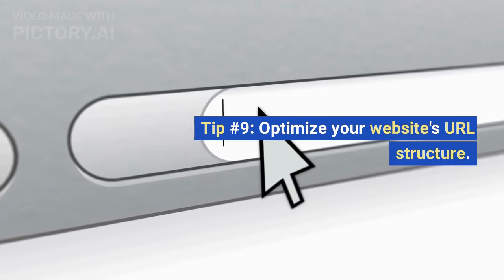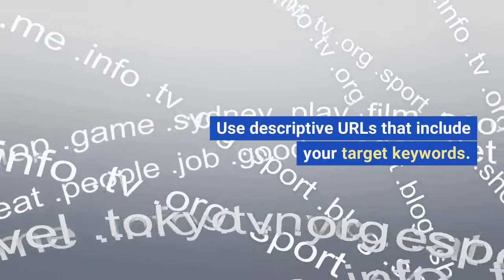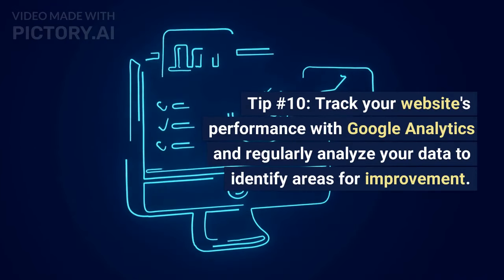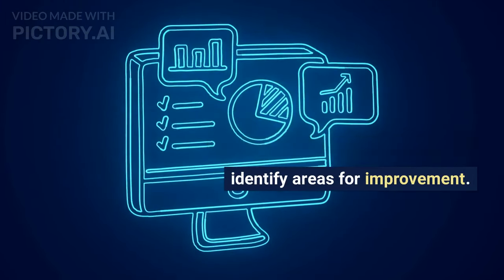Tip number 9. Optimize your website's URL structure. Use descriptive URLs that include your target keywords. Tip number 10. Track your website's performance with Google Analytics and regularly analyze your data to identify areas for improvement.